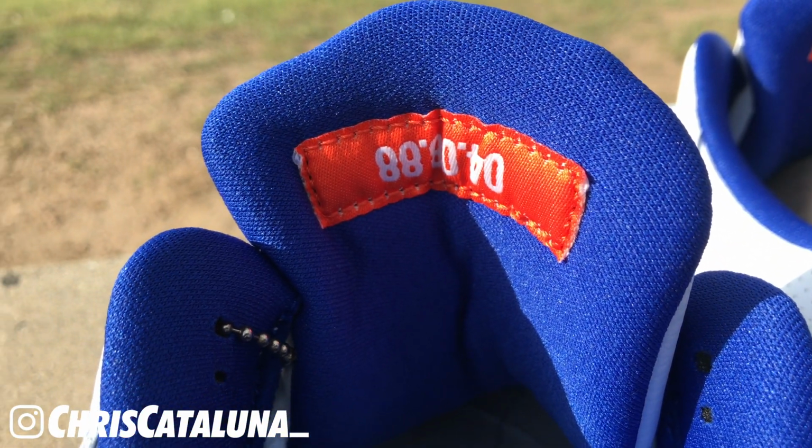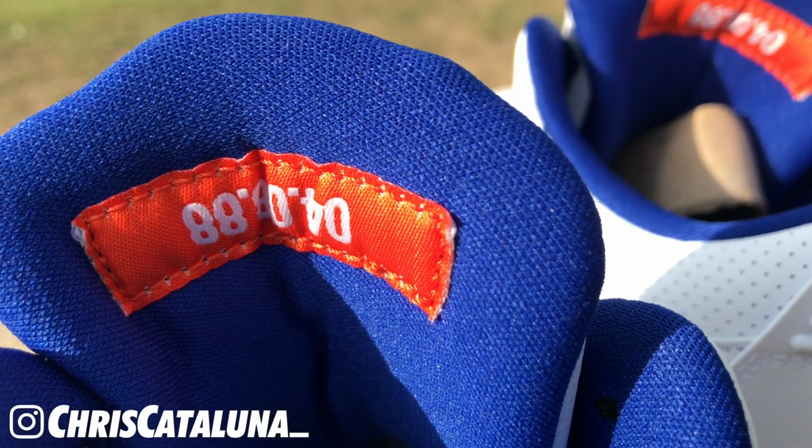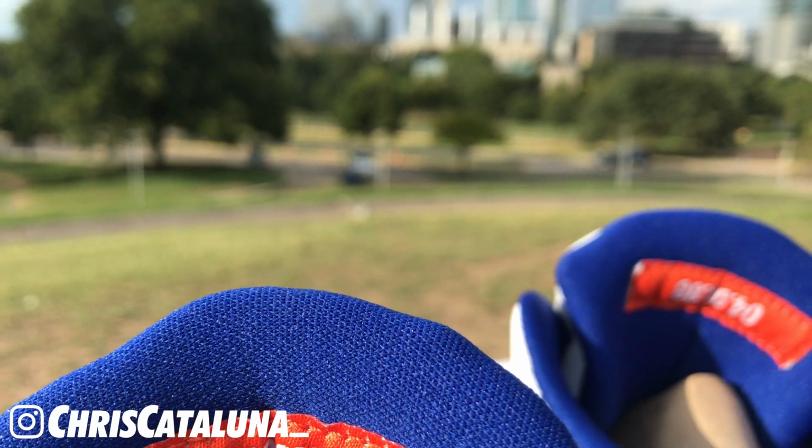040888, signifying April 8th of 1988, and that is when Michael Jordan and the Chicago Bulls went against the New York Knicks, in which they got the W and Michael Jordan had scored 40 points during that game. And just note that this label is read upside down.